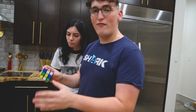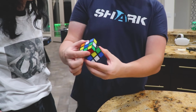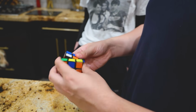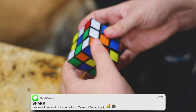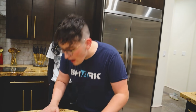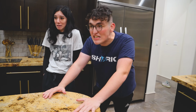Pretty simple. So in that video, all they did was you go down just like this, and then you go across just like this, and you're supposed to repeat that format. We've been doing this for like 10 minutes now, and it doesn't work. I guess it doesn't work. The Rubik's Cube gods have lied to us.